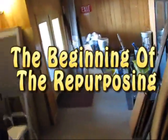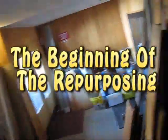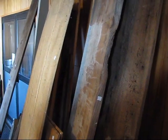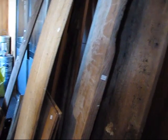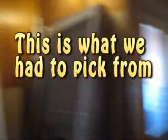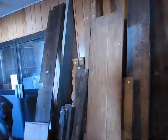Okay, we're at the local Restore. We have a project that we need to do, but we are extremely limited on funds. So we need a couple of odds and ends. We're going to see if we can get them here. I need it for organization in the cabin because I don't have it and I need it desperately. We're going to see what we can find to do this.